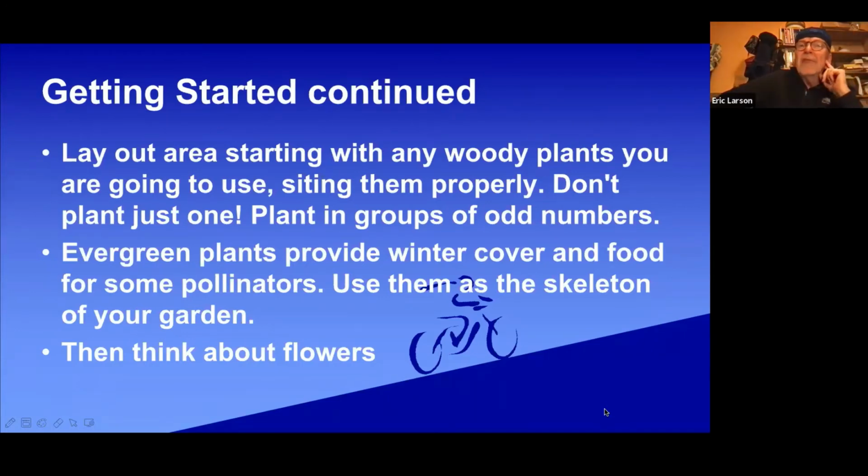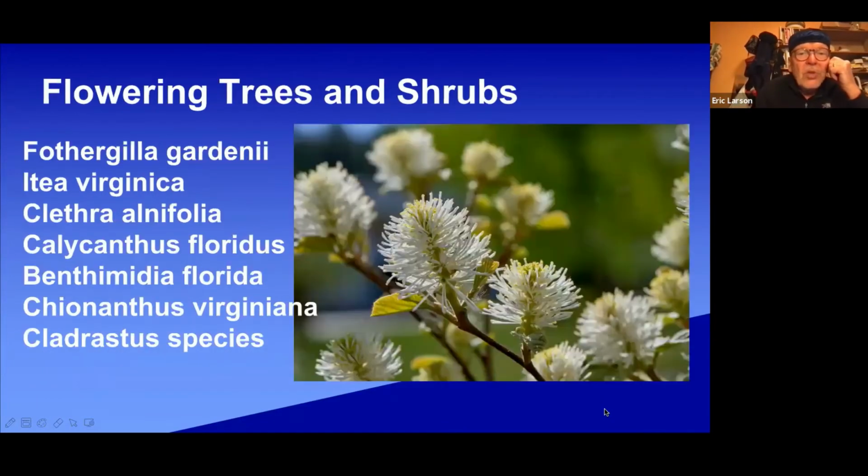Now, I know we have a plan for the library garden that is all flowers, I believe. That's fine, considering the space. That's appropriate. I'm adding the woody plants and the evergreens in because they are important to pollinators, and especially flowering trees. For the amount of space that a dogwood, for instance, takes up, the number of flowers on that plant provide amazing forage for pollinators and other insects. So I'm going to start with some flowering trees and shrubs.